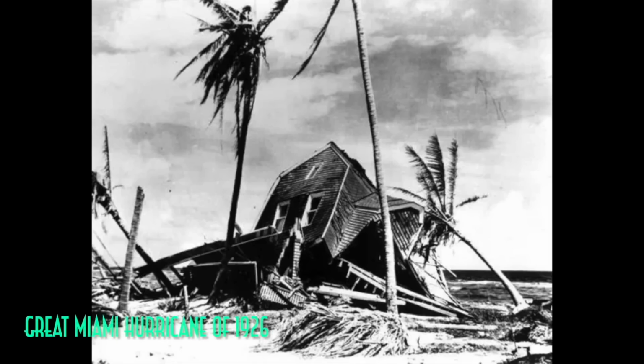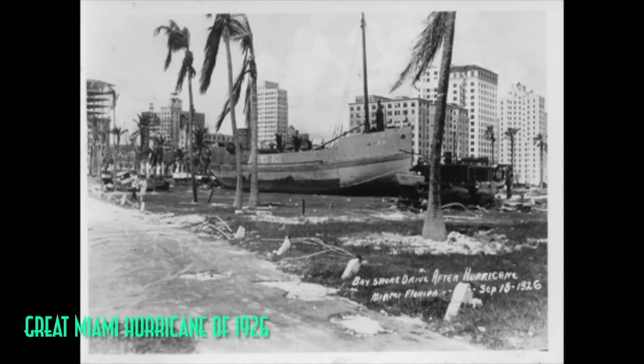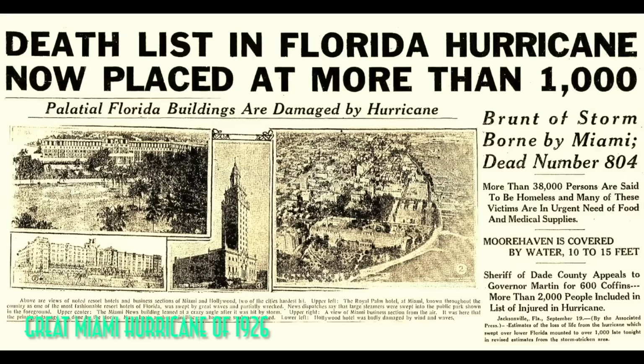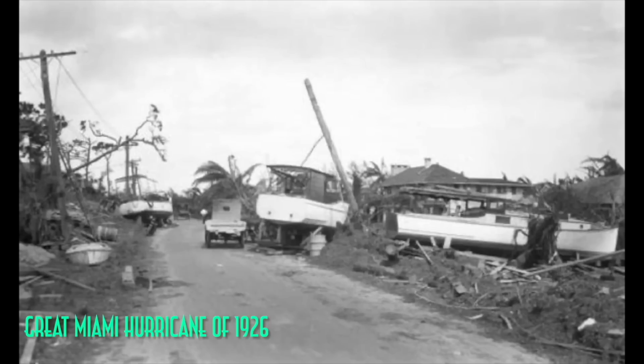It all came crashing down, however, when the Great Hurricane of 1926 devastated the Miami area. Of the 80 or so buildings in Opa-Locka, only 20 survived. The same level of destruction was seen in Hialeah and Miami Springs.